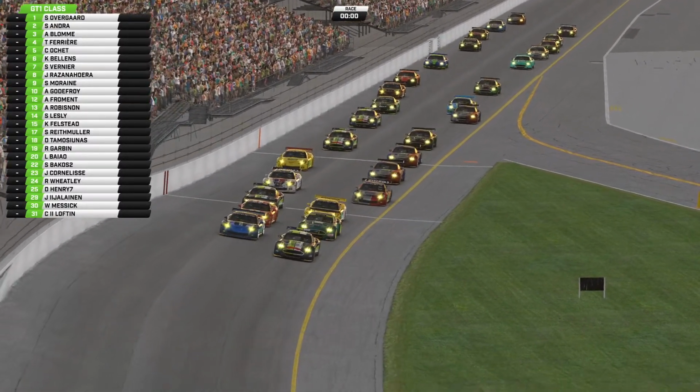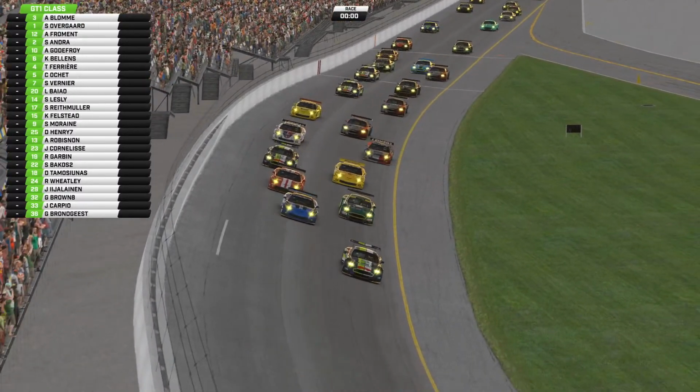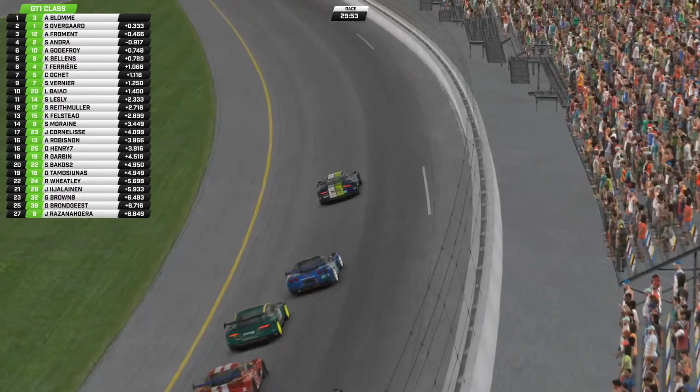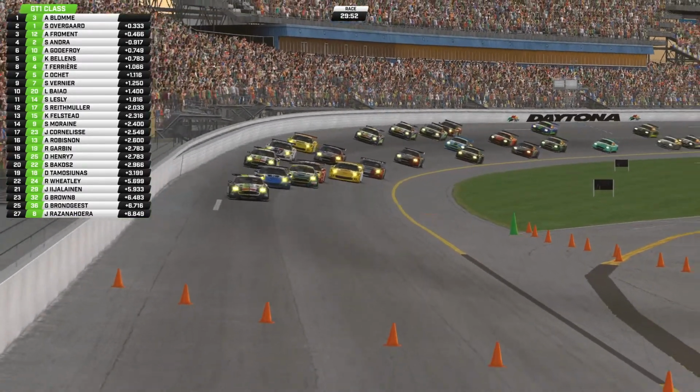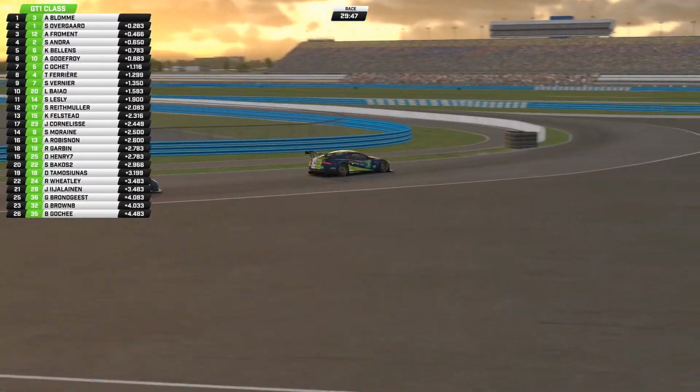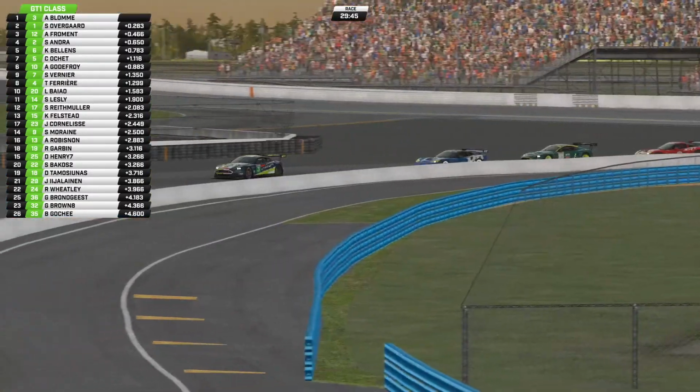He will hold them for as long as he can, and there he goes. He goes straight away. Blom takes a massive launch there. Ogard's protecting P2. And Fromont will go on the inside. No, gets blocked off there at the moment. It's going to be 1, 2, 3, 4, 5. Yes, top 5 all make it in that order.